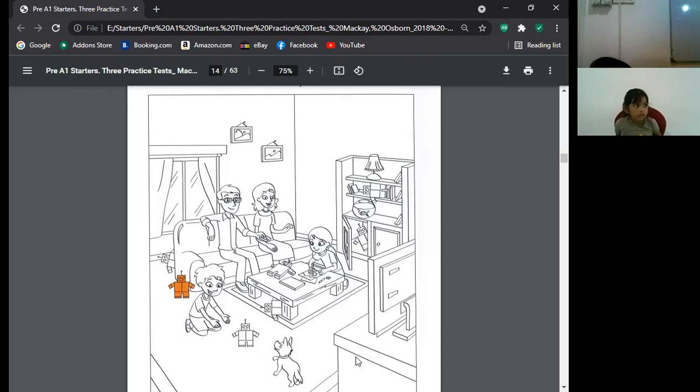There's a robot in the bookcase. Where? It's under the lamp. Yes, I can see it now. Can you color it yellow? Okay.